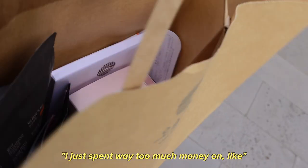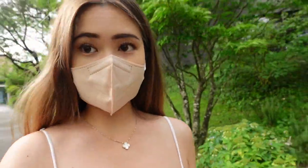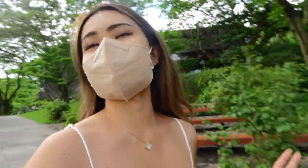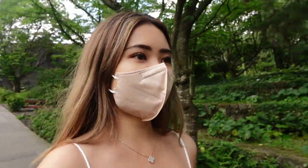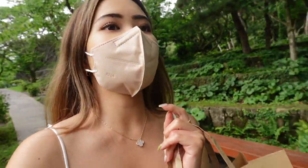I just spent way too much money on like 7 different types of tea. They all smelled delicious, so I really wanted to get them for my family because my mom loves tea. And now we are headed to a waterfall. It closes at 6, it's currently 5. Takes 20 minutes to get there, so on a little bit of a tight schedule, but let's go.